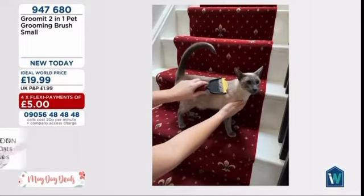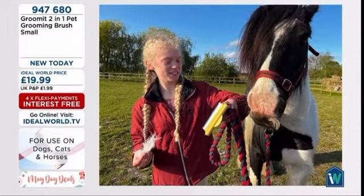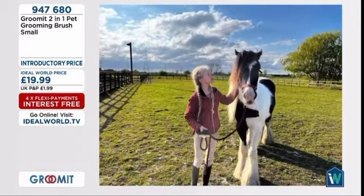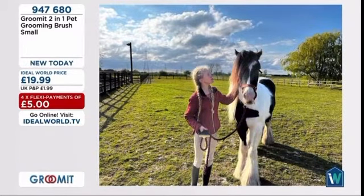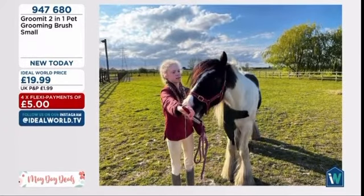Now, let me just tell you, we've got 2 sizes. If you've got the Labrador, go for the large size, because this will also do the horses, it will do the bigger, wonderful St. Bernards, it will do the Golden Retrievers, it will get deep down cleaning. Now, it's going to allocate very quickly indeed, this.